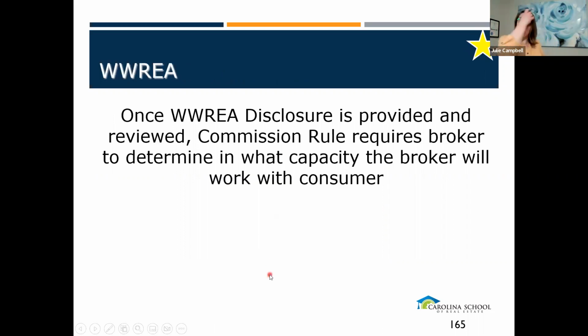The Real Estate Commission goes on to say, once we do our disclosure, once we do our part, at that point, we need to determine in what capacity we're going to work. We need to know how to proceed. Are we going to proceed with you being my client and getting old car in first class? Or are we going to proceed with you being my customer and getting honesty, fairness, and the disclosure of material facts back in coach?